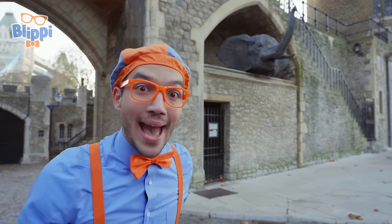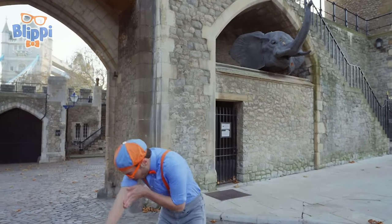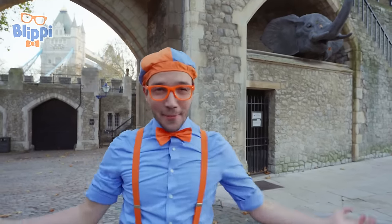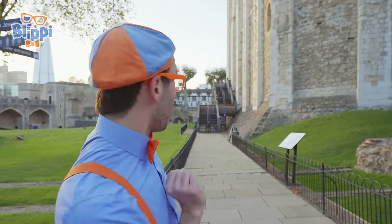Hey, will you act like an elephant with me? Okay, take your arm and make it an elephant's trunk. Woo! Woo! This place is so much fun! Whoa! We've seen so many animals. Do you see any others?